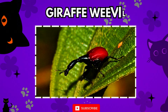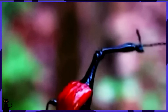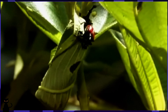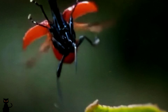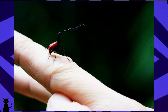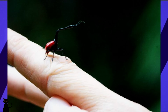15th place. Giraffe weevil, the beetle with a dinosaur neck. Yes, you're seeing it right. This tiny beetle has a neck as long as a giraffe's. The giraffe weevil is one of the most curious, and definitely one of the weirdest, insects on the planet. It lives in the forests of Madagascar, and its neck can be twice the length of its body. But here's the catch: only males have this long neck. Females are much shorter and more compact.